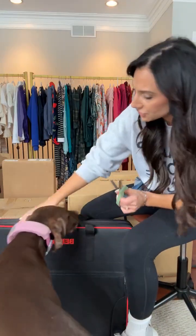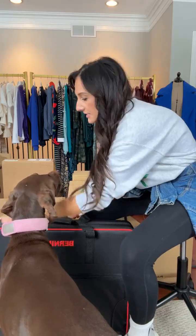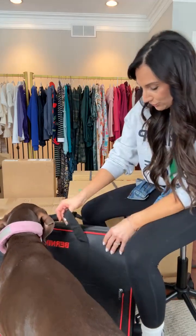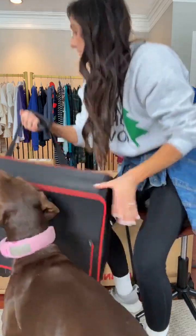Okay, so this is the first thing I just opened up. Watch out, Junie girl. I believe this is the carrying case for the embroidery hoops. Let's open it up and see what we got.